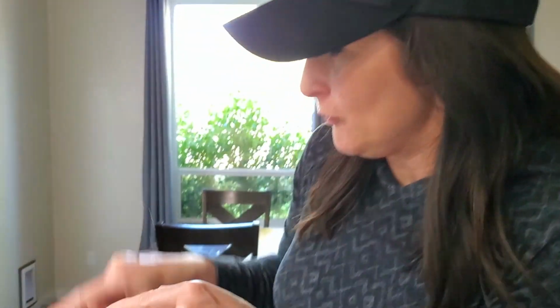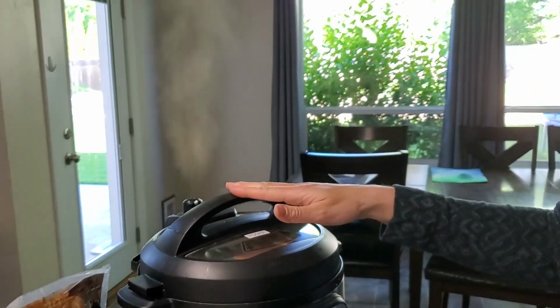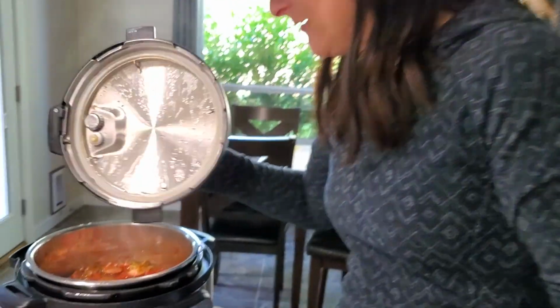Okay, Instant Pot's done. I actually didn't read the directions correctly. It was only supposed to be 30 minutes. Whoops. Anywho, I did 45. It's been resting, and it's probably really full because there's still a lot of steam coming up. Okay, taking off the lid. Oh my goodness, look how pretty.